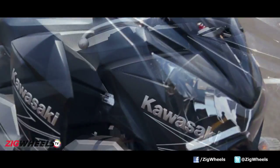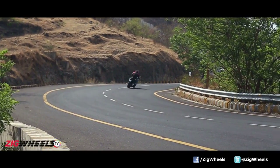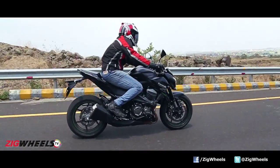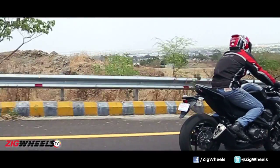This Kawasaki, given its weight, will still surprise you with its ability to go around corners. It isn't superbike sharp, and around a series of quick corners, one must work that handlebar hard to get it to tip in. But once it's tipped in, it feels stable, communicative, and reassuring.